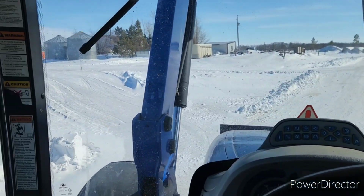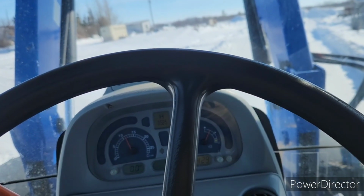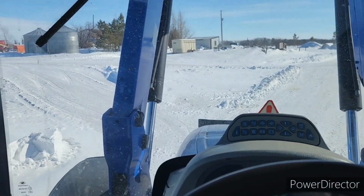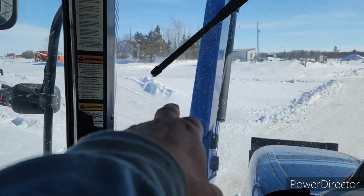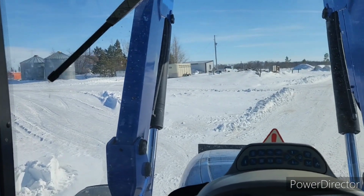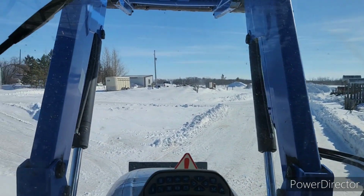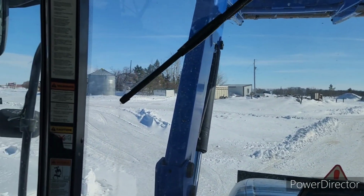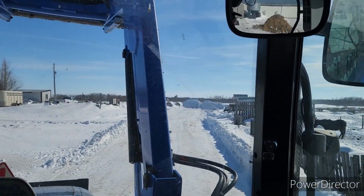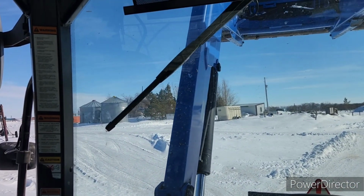Alrighty guys, so we push all this goddamn snow, and look here, the fucking wind from today, it's just blowing all the snow back in. So I don't think there's any point in pushing a bunch of snow today when it's just blowing it all back in on us. At least I got that corral cleaned out. I'm gonna go have a coffee and then it'll be chore time.